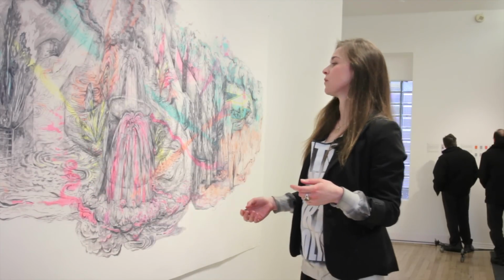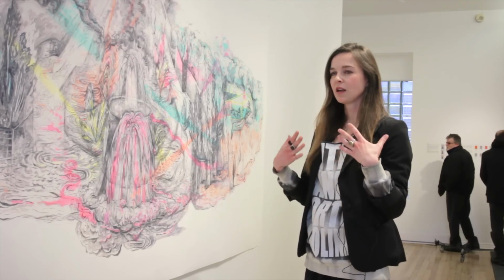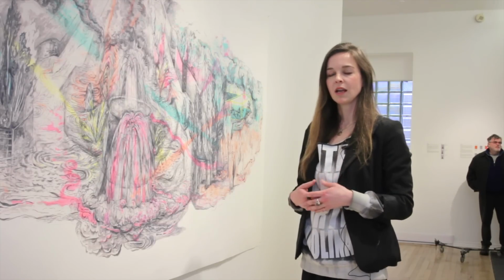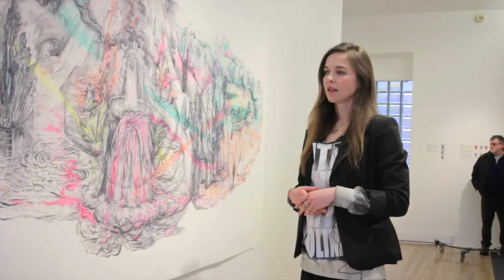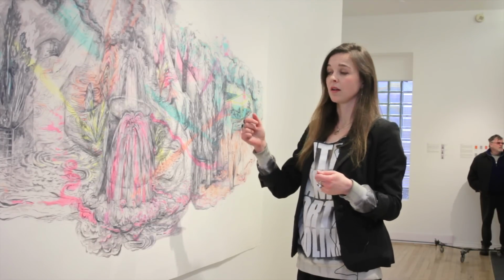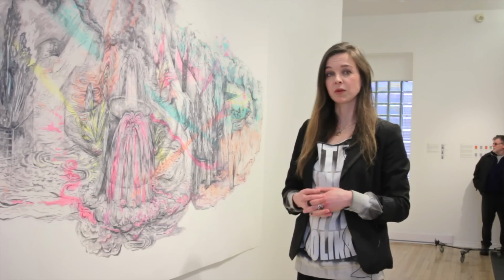And the reason I do this is I would like to have an original drawing, but more and more I'm liking to make versions and transfers of the drawings so that they resemble more of a wallpaper. And one of the things I'm also exploring is actually making works that you can adhere directly to the wall, so they are like wallpapers themselves.